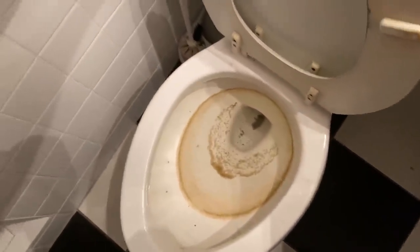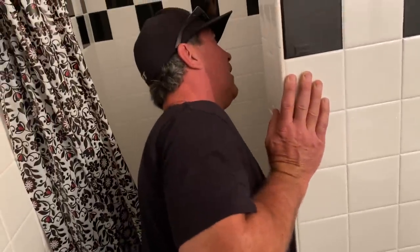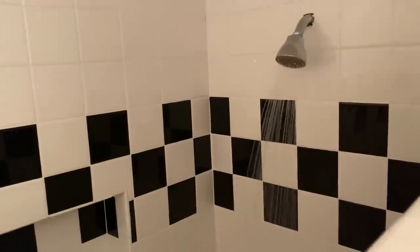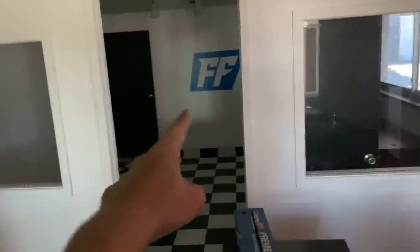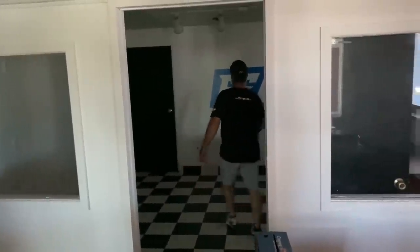How are we looking in here? A little moldy. Not shutting off. No, that's trouble. Got it. Oh, there you go. Close enough. Look at that. We're upgrading the office, Danby. That's not terrible. Double up, baby.